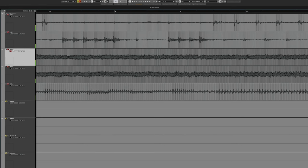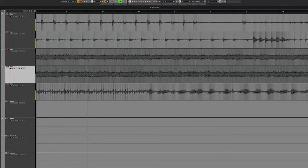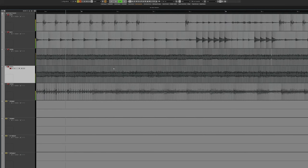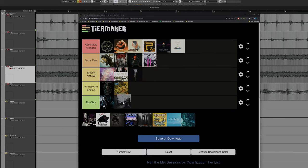You also may notice I accidentally had my bass to the right. There we go. That's a little bit more natural, a little bit more normal sounding. Yeah, great. That's another no clicker right there. Boom. These two guys living the dream, just going for it, doing whatever they want to do.